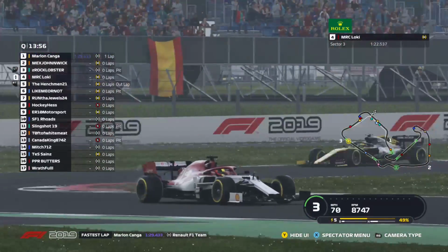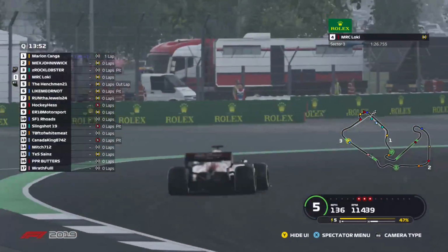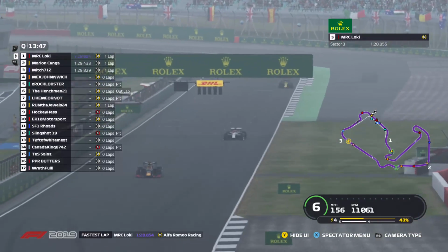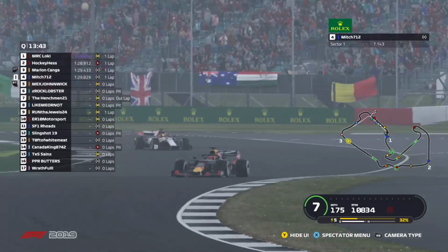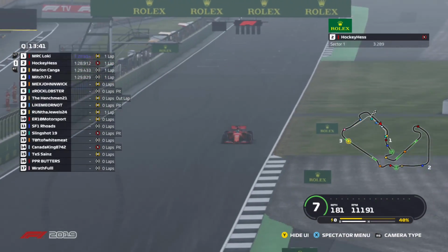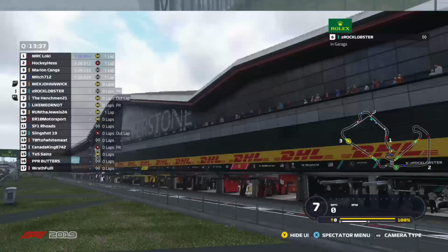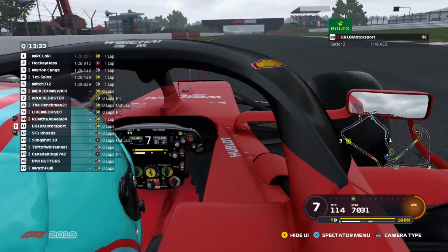Here comes Loki. Marlon Conga sets a fast lap of a 129.4 on hard compound tires. Very fast lap for him. Loki setting a provisional pole at a 128.8. As times are rolling in, Hockey has the soft run, putting him at a 128.9. We'll jump down and see where everybody is at.